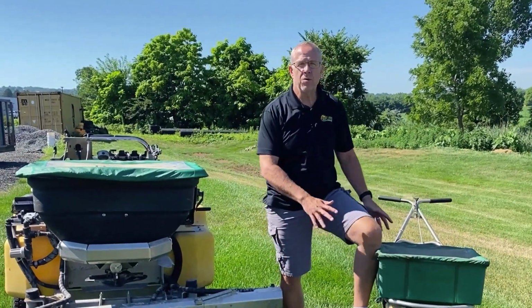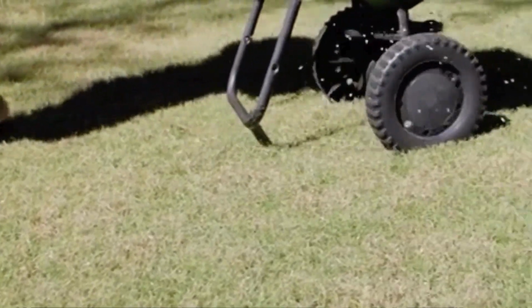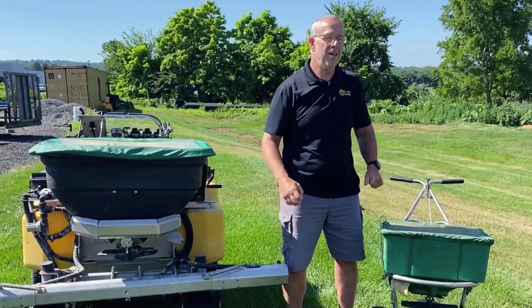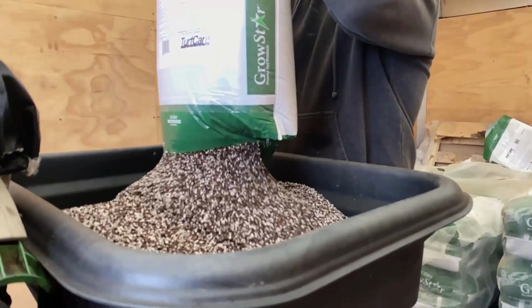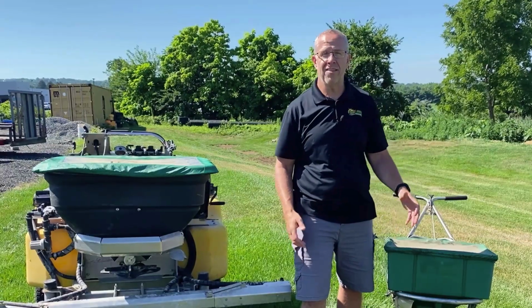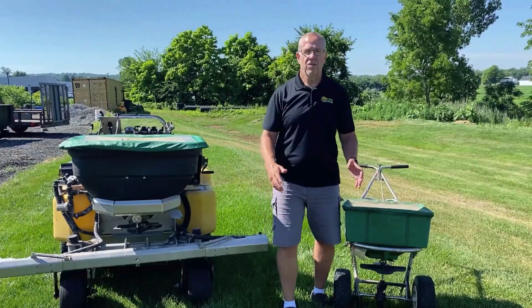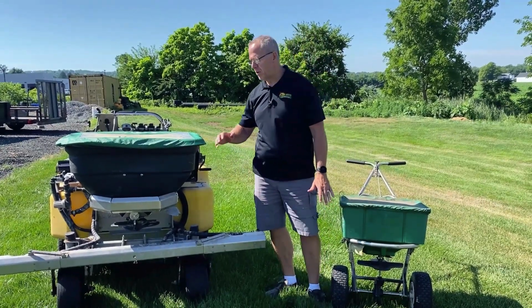Back in 1990, we used to use push spreaders. We would push and we would take a break and we would huff and puff and breathe. And then we'd go back to the truck and we'd have to fill up again. And it'd take a long time and the customer would be all excited that you spent so much time on the property. You showed you cared. Things have changed in the 30 years that I've been doing this.